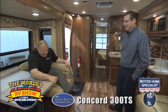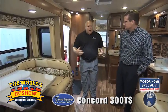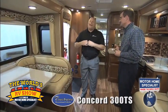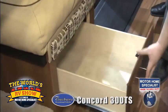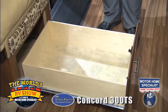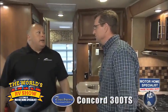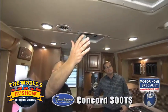Yes, it does. Some of the other features with this dinette, Class C's, Class B pluses are all about storage. We want to try to find every little storage space that we possibly can. So basically what we do in these, we have full extension ball bearing drawer guides, which allows you easy access to storage underneath your dinette. And of course, those will handle a lot more weight than a traditional drawer glide. Yes, sir.